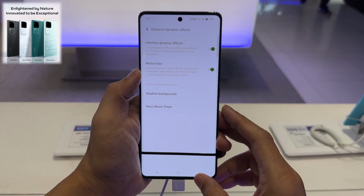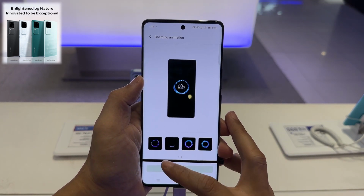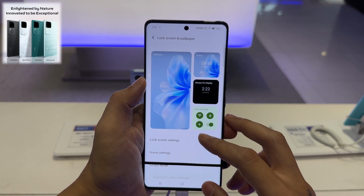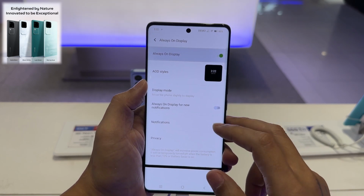So I was told that it will be priced at 35,000 pesos for the Pro model, and the Pro model has been co-engineered by Zeiss. So basically, you'll get better photo and video quality on that model, but it's going to cost more than the non-Pro device.